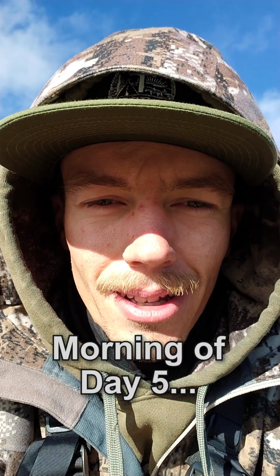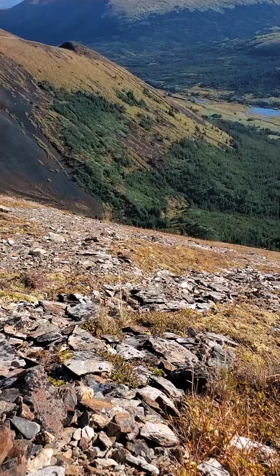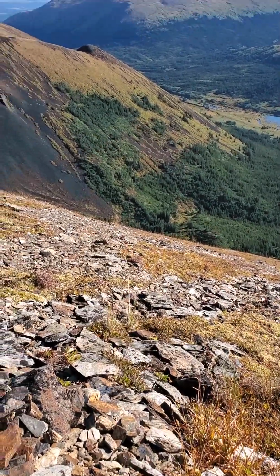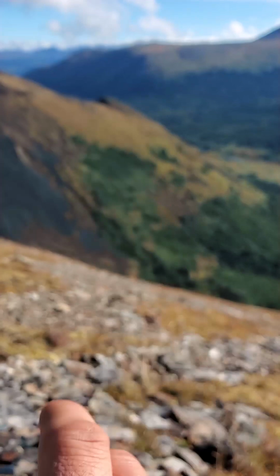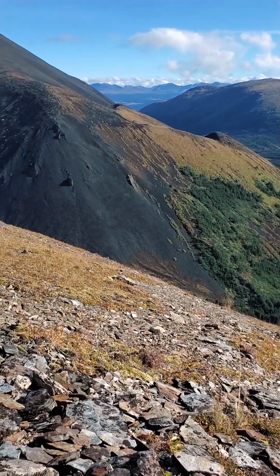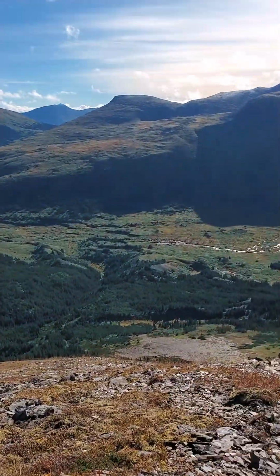Wow, the sun's out this morning. We camped at the tree line way down the hill and had breakfast. You can't even see our camp from here. It's way down over that way. And we've seen a ram up that way, and he was way over there. He started coming to check us out, but he's not legal, so we just leave him there. But yeah, this is pretty much the view.